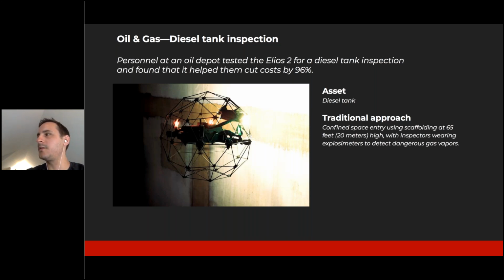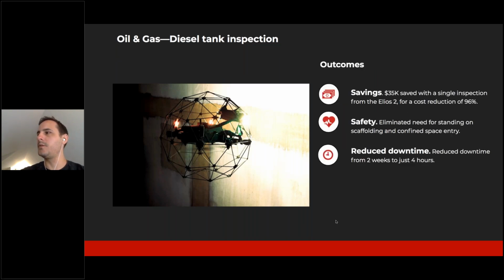To inspect this diesel tank, typically using manned inspection or direct visual data collection would require inspectors to stand on scaffolding at 65 feet or 20 meters high. And inspectors would have to wear explosimeters to detect the dangerous vapors that might be present in there and make sure that they're safe. But using the Elios 2, we were able to completely remove the need for inspectors to enter in order to collect visual data. So we improved safety, eliminated the need for standing on scaffolding and confined space entry.